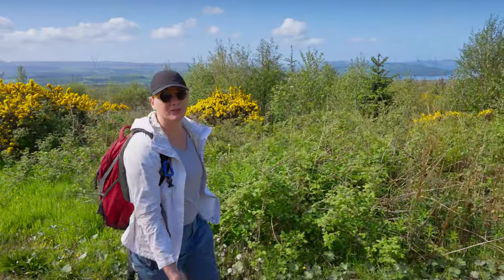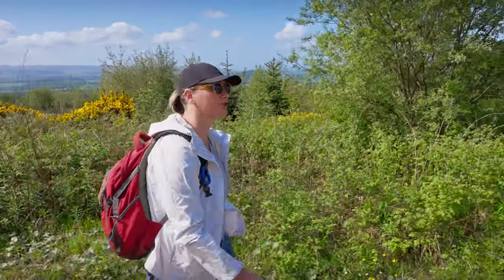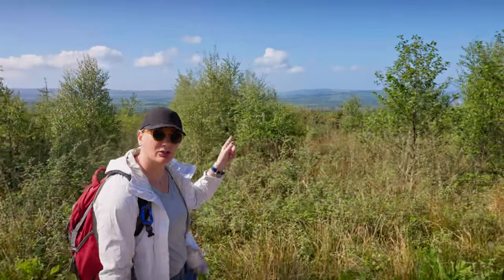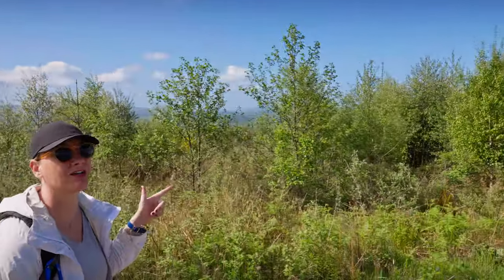Most, if not all of you, have probably heard of Loch Ness. So as we approach, we're actually coming up to Loch Lomond, which is one of the largest in Scotland. You probably see a little bit over my shoulder in the distance, and this afternoon we'll be walking right alongside it.